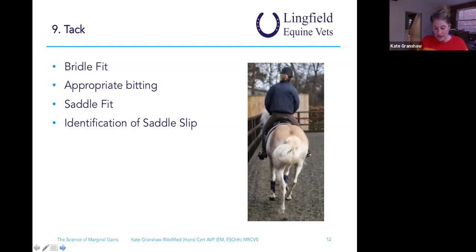I think getting your saddle checked, templated and assessed by a suitably qualified fitter every 4 to 6 months is really important. Even the best saddles can require reflocking, can require adjusting. Hopefully, if your horses are working well and developing new muscle and topline, then that saddle won't fit perfectly forever. If your horse is improving, then theoretically you should need to make some adjustments.